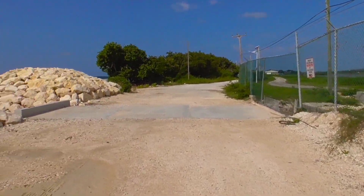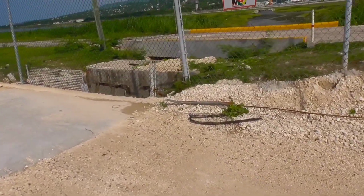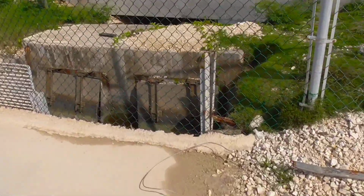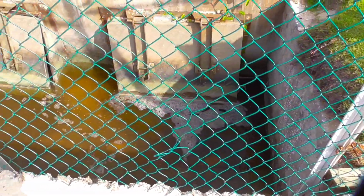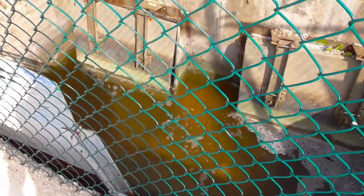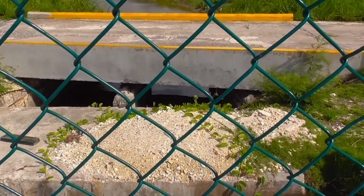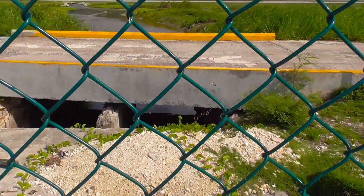Now we're coming up on a new bridge that was also built on this new Shoreline Road. We're looking at the gates which allow this stream to flow out into the ocean. Anybody who is familiar with this area will know that there's a stream on the other side of this airport which comes through the wetland and is then tunneled down through the airport. This is where it exits. This gate mechanism is to keep the ocean back when it's high tide, so the water can only flow one way, which is the stream flowing out from the airport and not the ocean flowing into the airport. That's that gate mechanism right there.